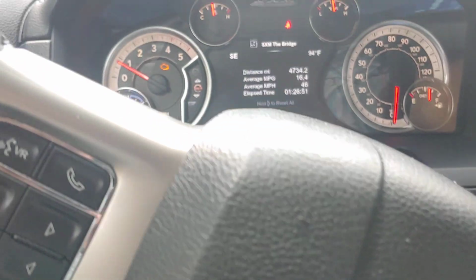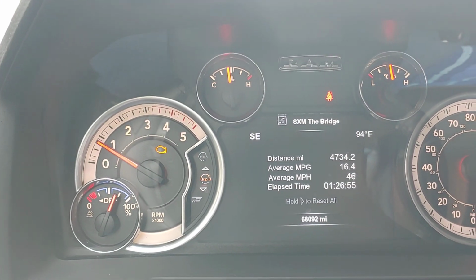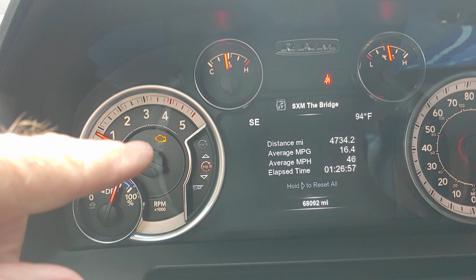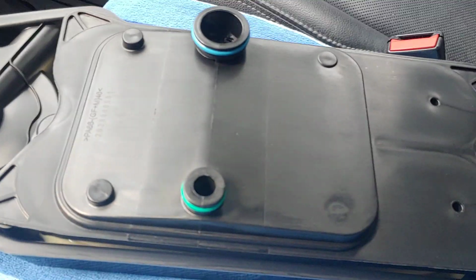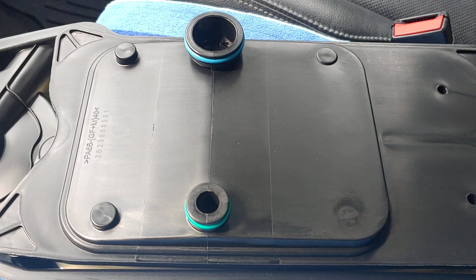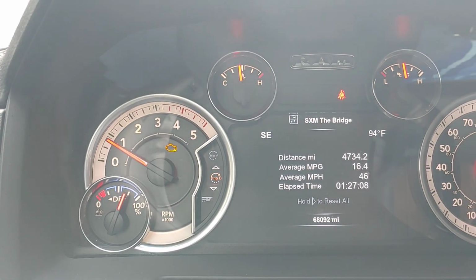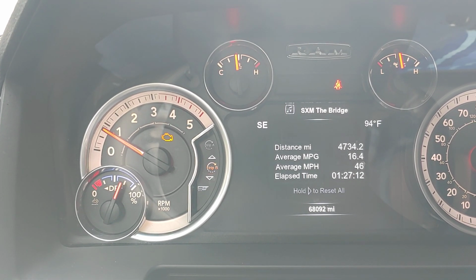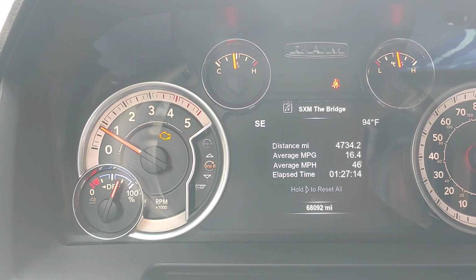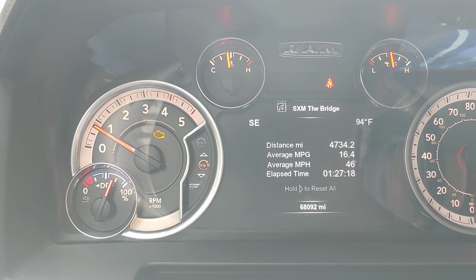Now, if you look on my dash, I've also got a check engine light. Normally, this light does not come on when you need to change this filter on a Cummins diesel. It may be a coincidence, or it may be that I have another problem. Jim is about to find out. He's going to scan the vehicle, and we'll find out why the check engine light's on.